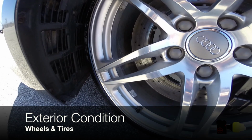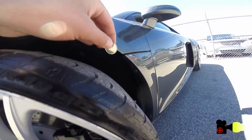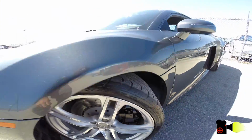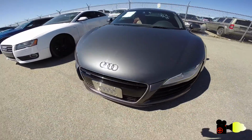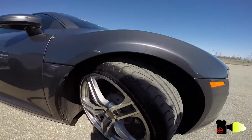Now the wheels and tires. First of all, look and see if all four tires are the same make and model. Then take a penny and insert it in between the tire tread. It will give you a rough estimation. And finally, check the rims for scratches, pothole damage, and faded paint.